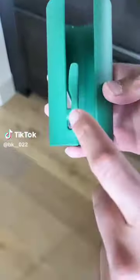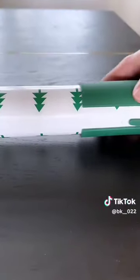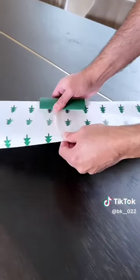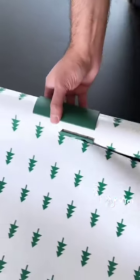This gadget lets you easily and safely cut the right amount of wrapping paper so you don't have to struggle with scissors any longer. All you do is slip it onto your roll of gift wrap, pull a sheet of paper to your desired length, slide it down so the paper drops onto the blade, then push it up to get a smooth cut every time.